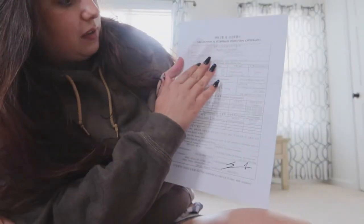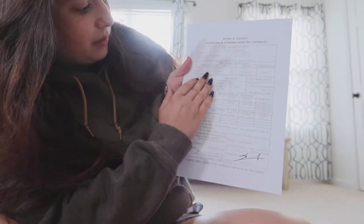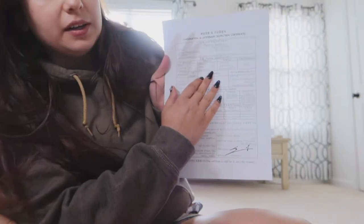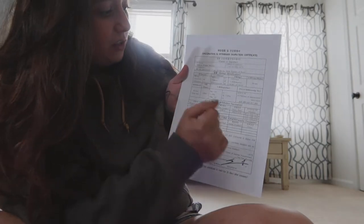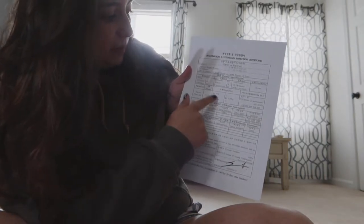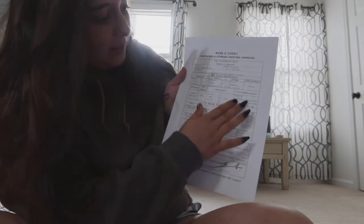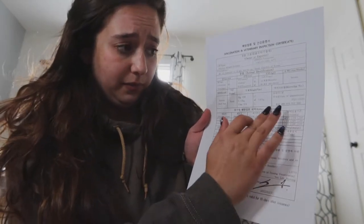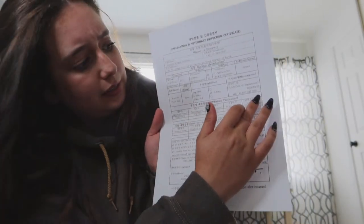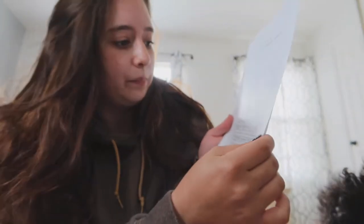So what you are looking for is it's gonna have your name, your address, whether you're flying with a cat. He is male and neutered. I believe in the States they have to be neutered. It has his age, his breed, his name, his weight, his size, and then you have to have a microchip. So to fly home, your cat has to be microchipped. And it has the date of his microchip, and then it has his number. It's a very, very long number.